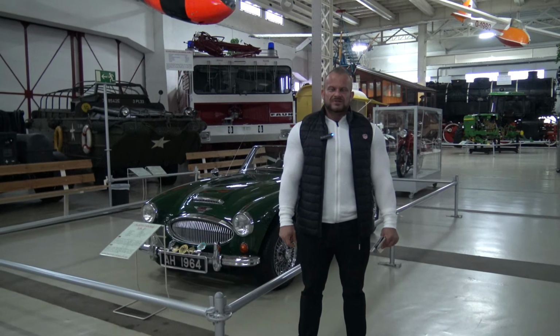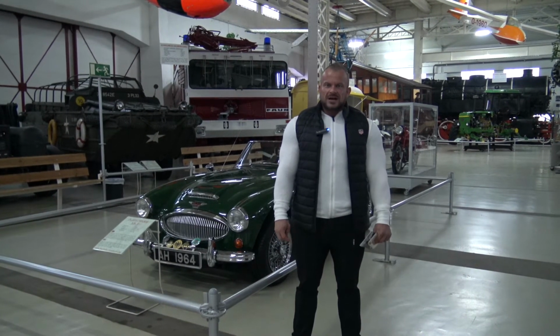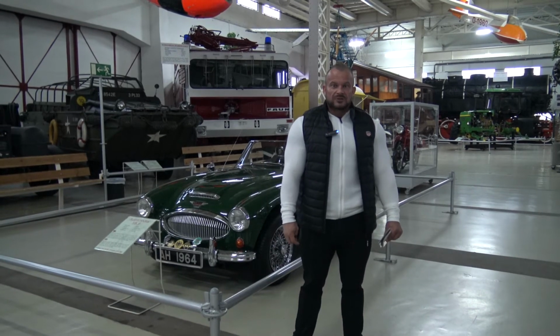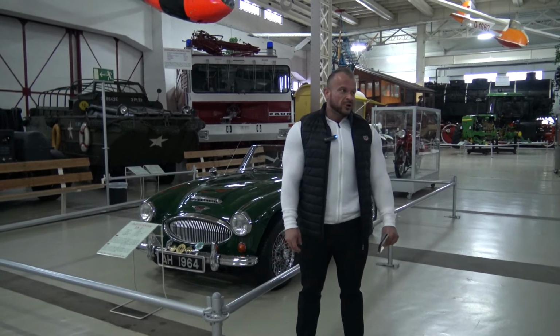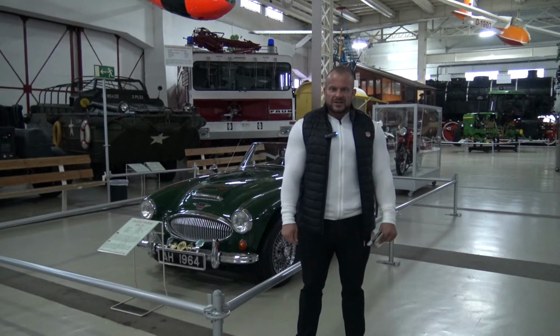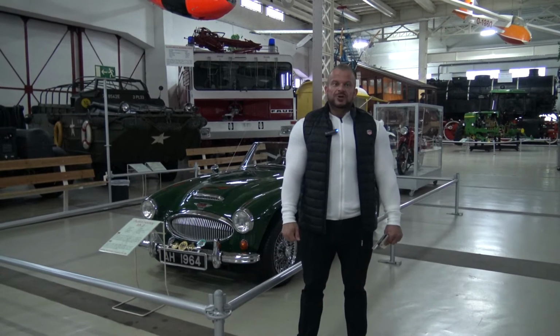Hello and welcome. What did not fit into the Technical Museum in Sinsheim was placed here. Both museums are related. This one was founded in 1991 as a branch of the Sinsheim Museum because it was running out of space for exhibits.